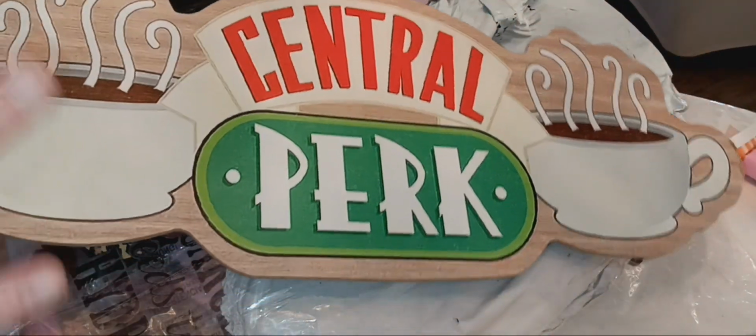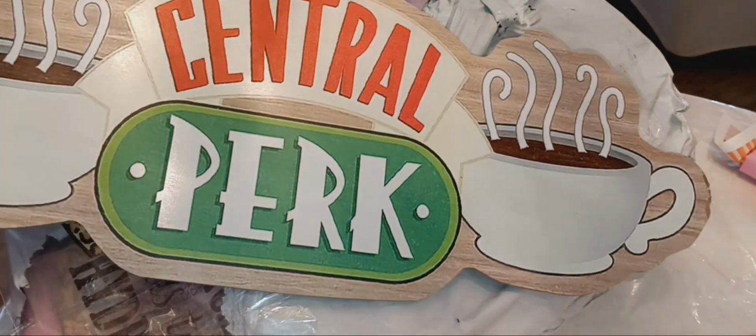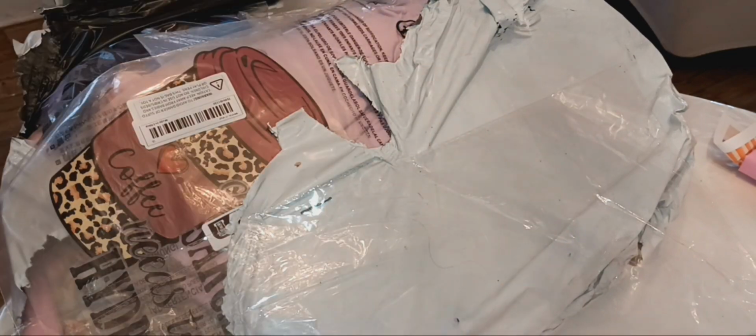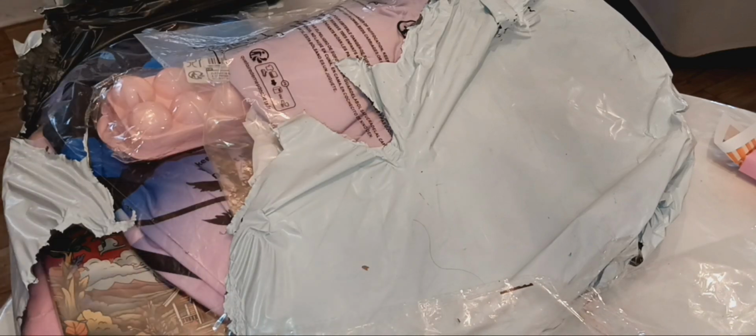I love it. And there's no cracks. It made it here safe. I'm very happy with this. This is not damaged at all. So I'm really grateful. I'll show you guys where I end up putting it. I already have two places that I'm considering. So, oh, I don't want you to see that. That's a present.